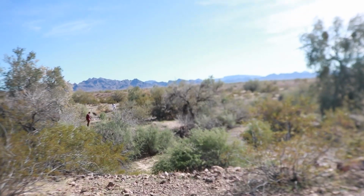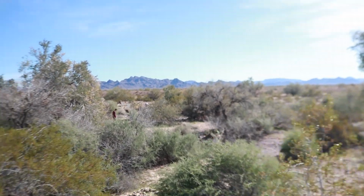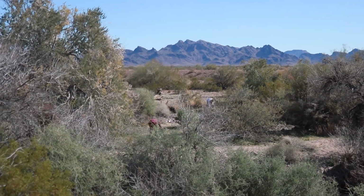This is the view from our campsite. The guys are out there getting firewood right now for our fire tonight. Or I guess we're starting a fire right now.